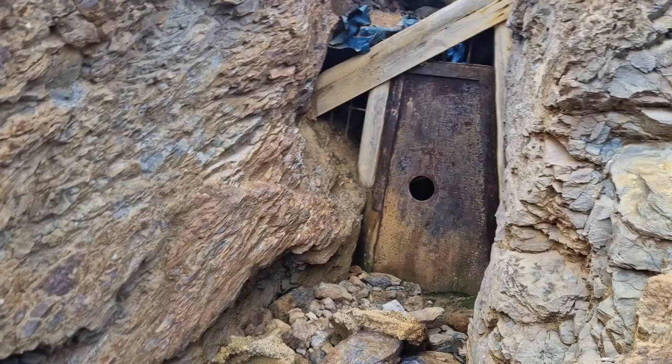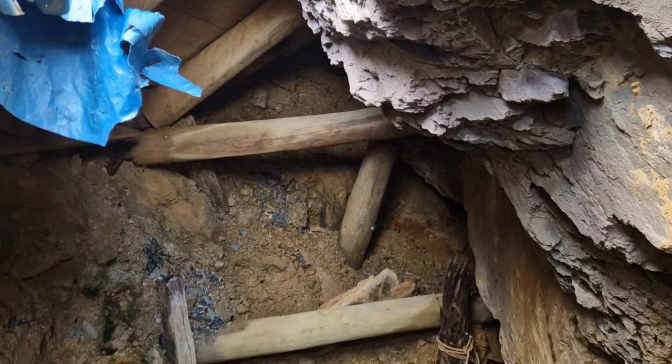Not that I think we'd have gone in anyway, but this really is one of the old mine fronts where they went down. Let's get a bit closer, see if we can see inside. Oh no, it's all fallen in. As you can see, it's all fallen in. But there's a few more to look at, so I'll have a little trek round. Oh yeah, definitely.